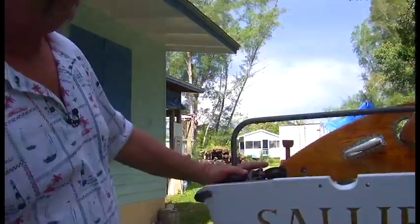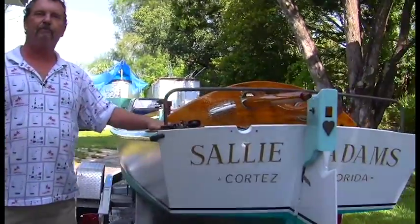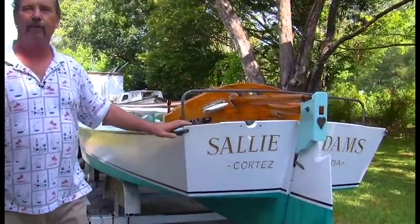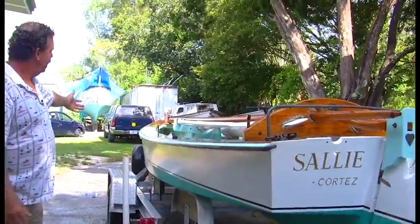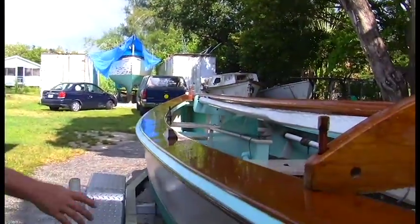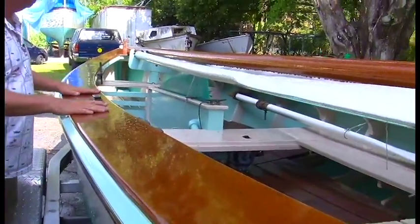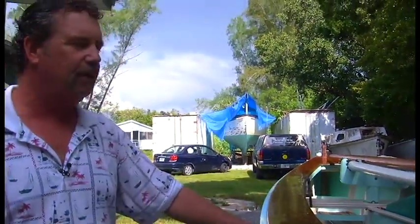I'd like to introduce the Sally Adams. This is one of Fish's fleet, one of our babies, one of our celebrities. She was built here at the Boat Works, and this is a North Carolina boat. It's called a spritzel skiff. All right, and I just wanted to show around. We're gonna take it down to the water, and I'm gonna rig her up, and we're gonna go for a little sail.